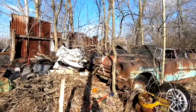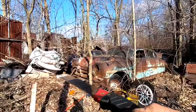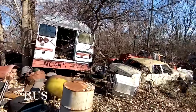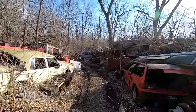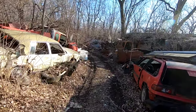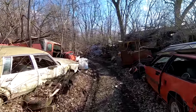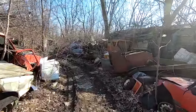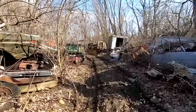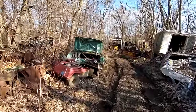In part two here, we're gonna be looking at beautiful cars like this old Hudson. We got Noah's Ark there in that van. So there are cars. There's a main trail or two, actually three, and then there's cars just everywhere in the woods. So I'm gonna try my best to get through a lot of it, but there are so many vehicles here, it is mind-blowing.